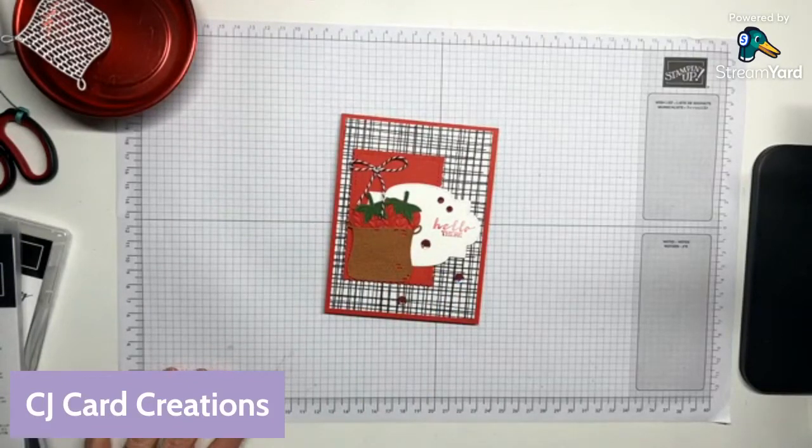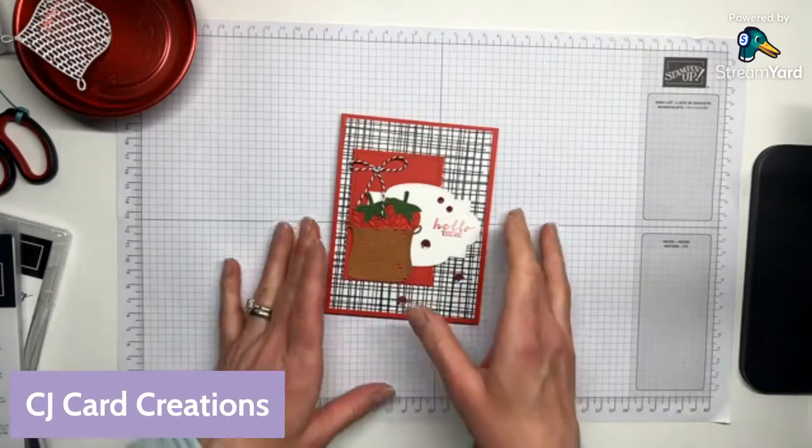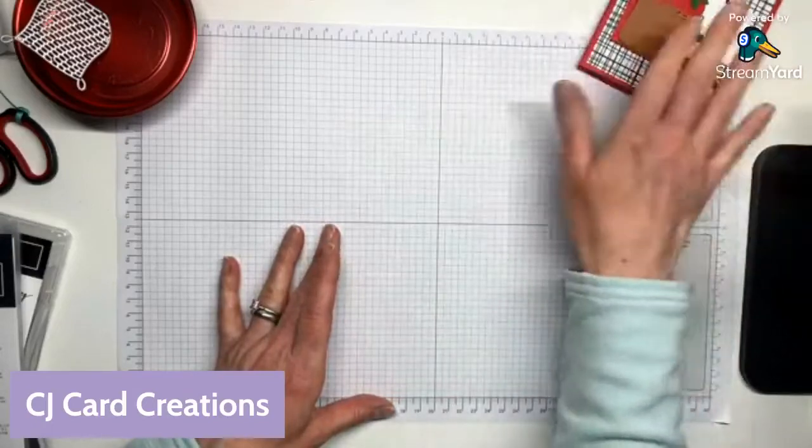And I just really, the next couple of weeks, I'm going to be focusing on the retiring products because some of them are my absolute favorites, and I am really sad that they are leaving, even if they are going to be replaced by really wonderful things. So Sweet Strawberry is one of those sets. So I'm going to set that off to here.